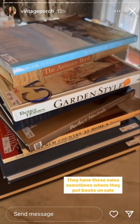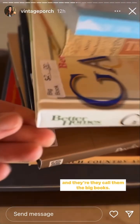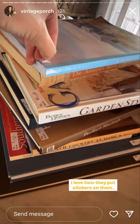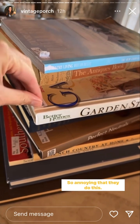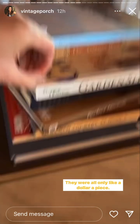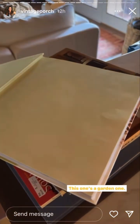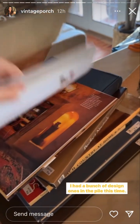I have these sales sometimes where they put books on sale, and they call them the big books. They're on sale for half off. So I got all of these. I love how they put stickers on them. It pulls off part of the book. It's so annoying that they do this. But they were all only like $1 a piece. I think it's so fun to look at old design books. This one's a garden one. We had a bunch of design ones in the pile this time.